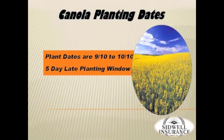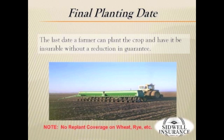So let's really quickly touch on the planting dates. You mentioned the planting dates. There is a very short window. The reason the sales closing date is not 9/30, as you mentioned, is because the starting plant date is 9/10 and the ending plant date is 10/10. There is a 5-day late planting window. So that means you have really till October 15th.